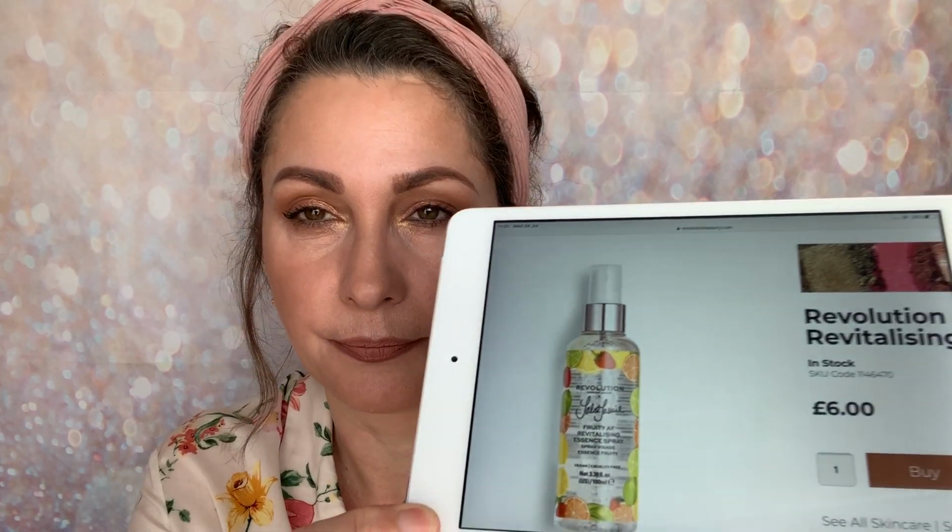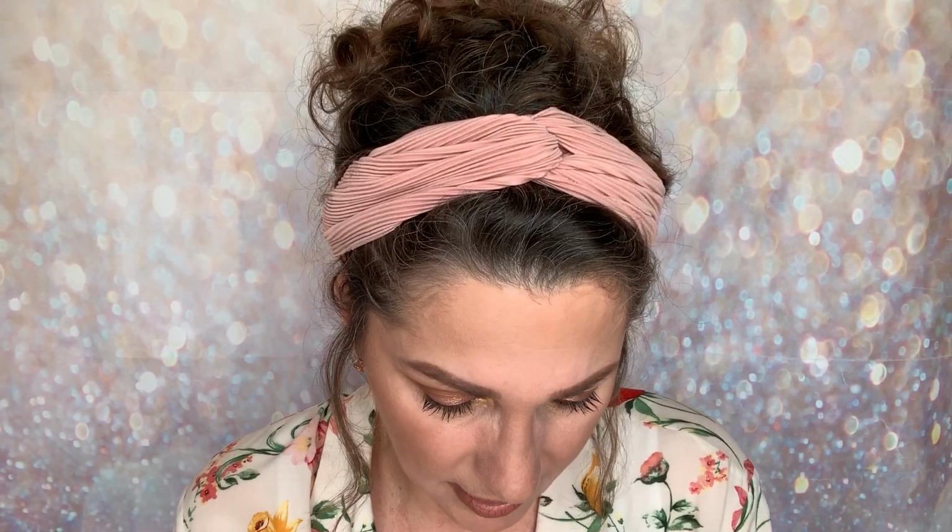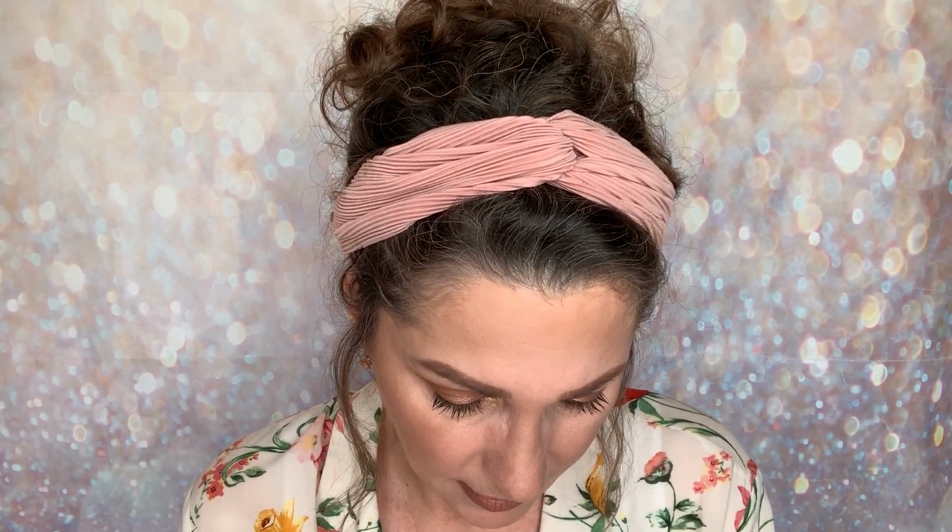I'll just give you another little look at that. It looks good. It looks really fruity. I love fruity scents. I could do with something fruity. Yeah, I really like it. I'm just having a look. What did it say on the front? 3.38 fluid ounces or 100 ml of product.